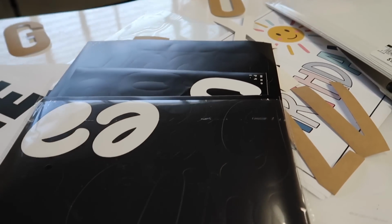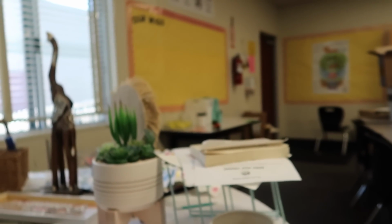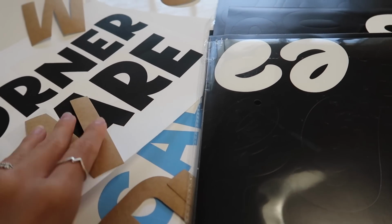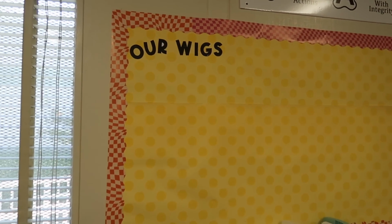I am just gonna use these letters. They're actually decals, like little stickers, to use for my bulletin boards, because honestly, cutting out every single letter that I printed off is just a lot of work, especially because they're a little bit smaller. I didn't realize I printed this off so small, so.